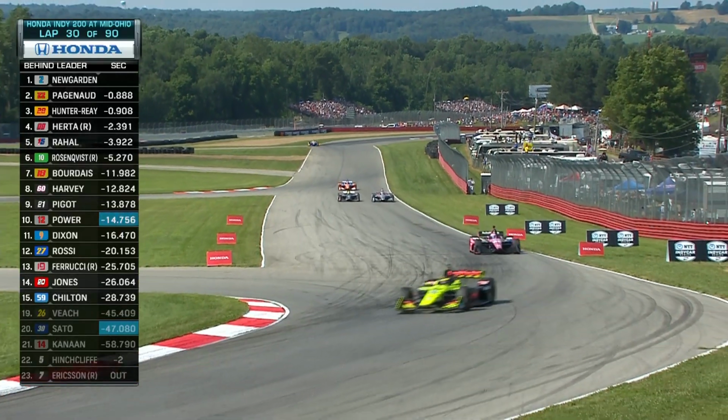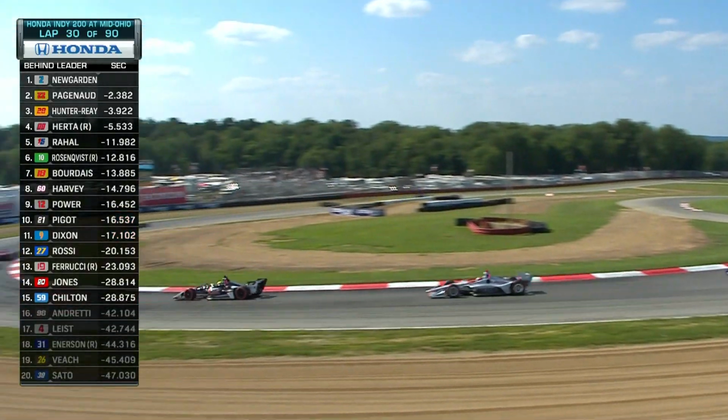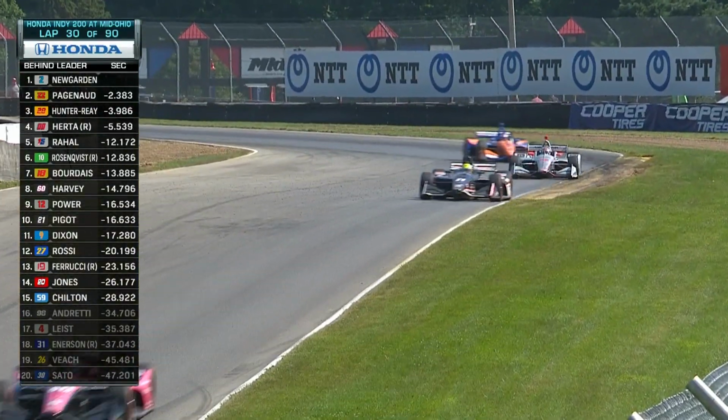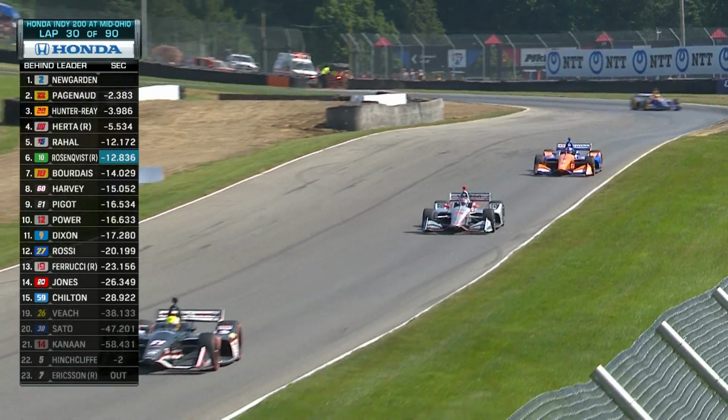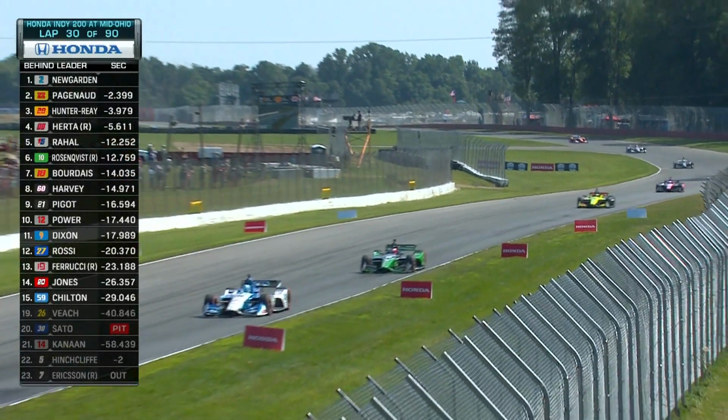This is good stuff. And they're not even close to Rosenqvist. He really smoked Power and Dixon on that pit stop sequence. Rosenqvist there in the green and black car, and now Power and Dixon are way back. So excellent pit work, excellent in and out laps for Felix Rosenqvist.